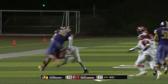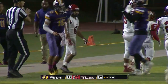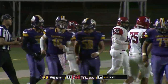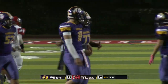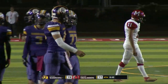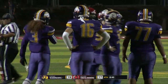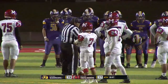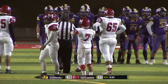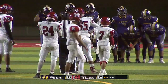Give goes to Robles. To the near sideline before being brought down. Emmanuel Robles. And he gets 5 or 6. And after that contact, Robles was able to roll without touching the ground for another couple of yards. So the ball laid on the 37-yard line. 2nd and 5 for Fresno High.